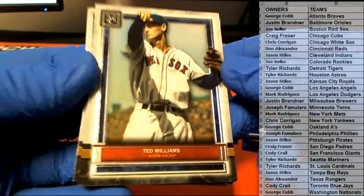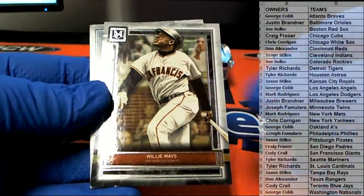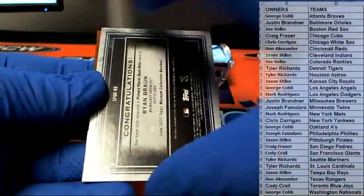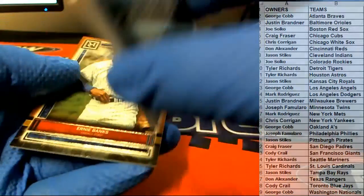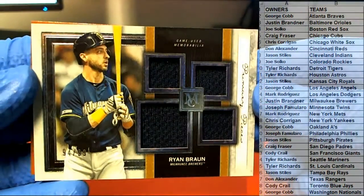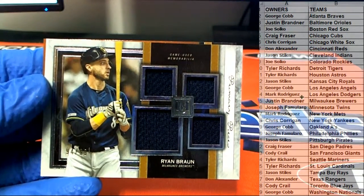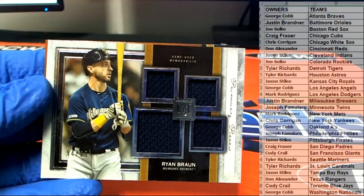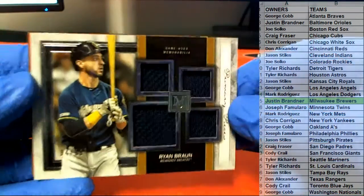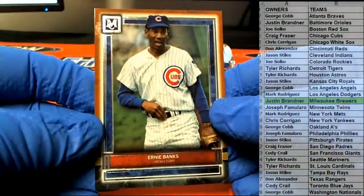Nice Ted Williams. There's Ohtani, Willie Mays, Hayes. Here we go. Ryan Braun Royalty, 94 of 99. Look out. And that's the Brewers. There you go, Justin. Ryan Braun. Very nice. Justin B. Ernie Banks.